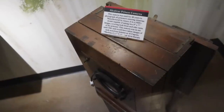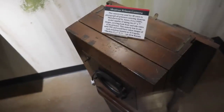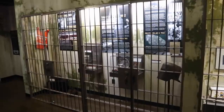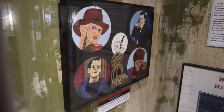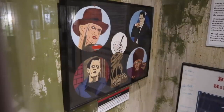This camera was used for 40 years to photograph all prisoners entering the island. John Wayne Gacy painted this while he was behind bars. Famous movie monsters.